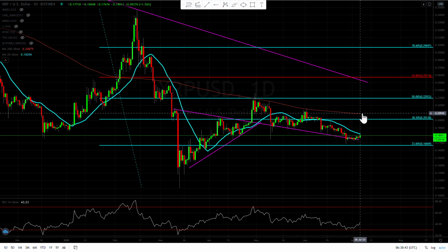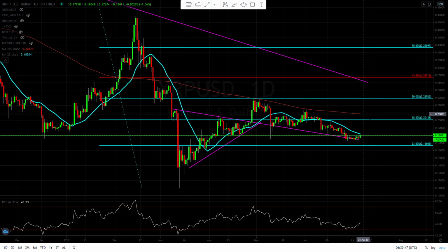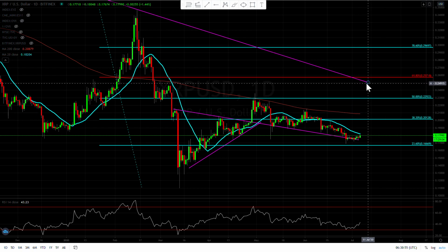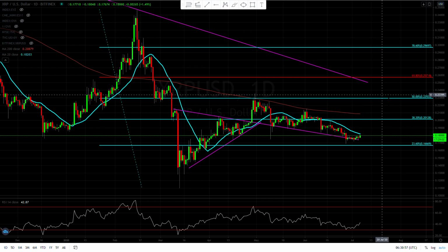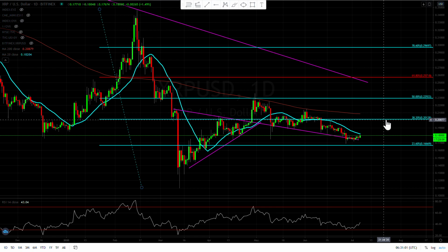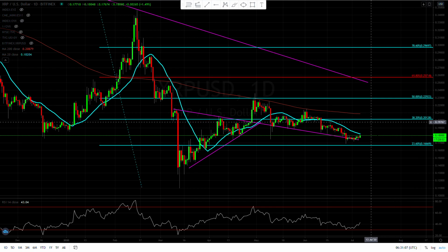But you have a lot of resistance coming up because you have the 200-day moving average. The 38% retracement is important, but not as important as the 200-day moving average. And then more likely, you're going to match this trend line right after, depending on how long it takes us to drift higher, and then the 61% retracement. So those are the things that you have to keep in mind when it comes to Ripple.